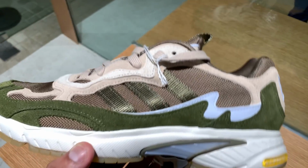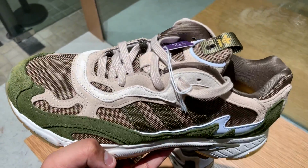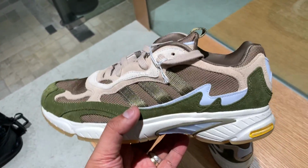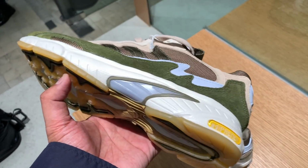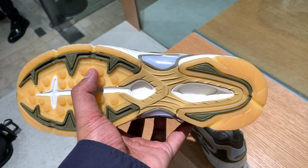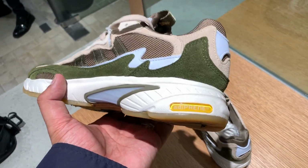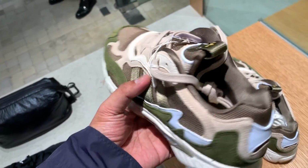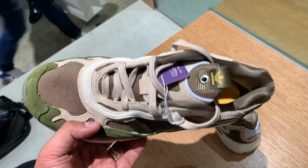Speaking of collaborations, the next one is from the sneaker consortium of Adidas. This is the St. Alfred Adidas Temper Run. So obviously, as the name implies, it uses the Temper Run silhouette, but it does take on a very fall, earth tones kind of color, with greens and browns and beige. It has a mix of suede and reflective material. One of the most premium Temper Runs that I've seen, and it actually looks pretty good. It sells for just 8,500 pesos.